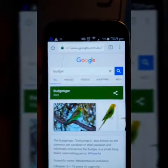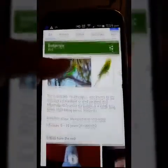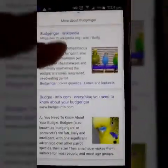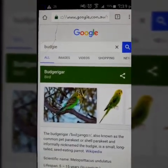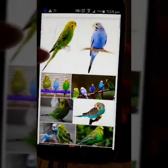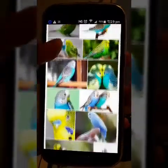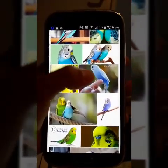So, this is the type of bird that he is, okay? So, Carlo is a budgerigar. Yeah, a budgerigar. Very cool type of bird. This sort of looks like the one that we have right here.